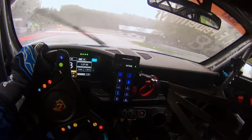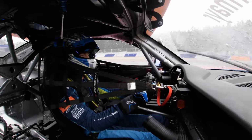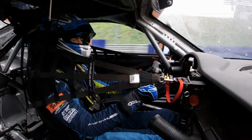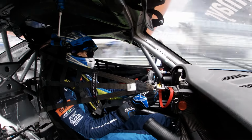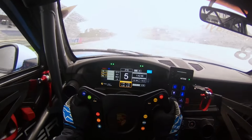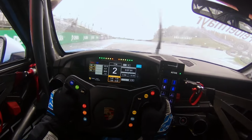Turn 9, a fast right-hander. Approach on the outside and pick up enough speed again, paying particular attention to the track limits. The same is vital at the last corner, turn 10. Pay attention to the track limits at the exit, otherwise you'll lose the lap. This was a fast lap with me on my home track, the Red Bull Ring. Thank you for that, Horst Felix Felbermayr.